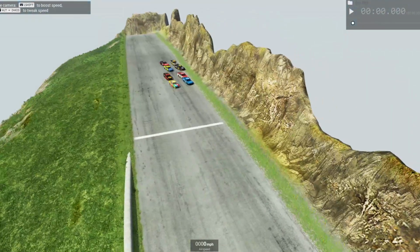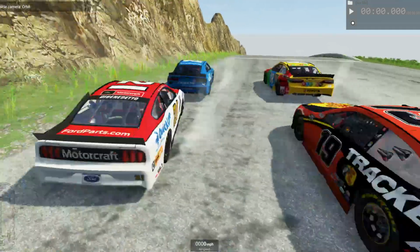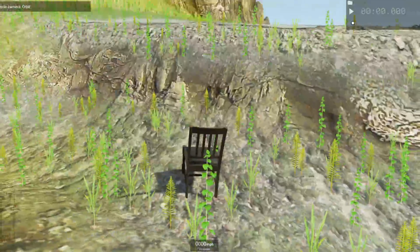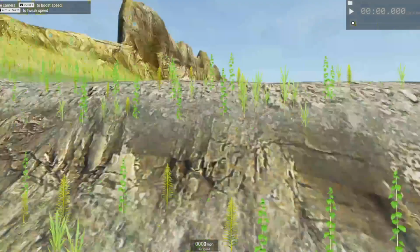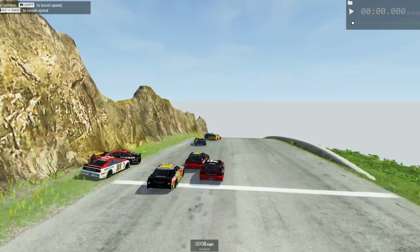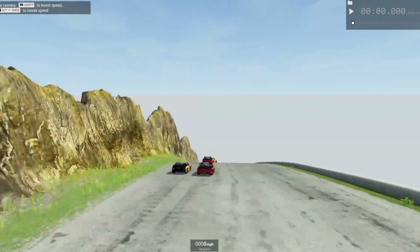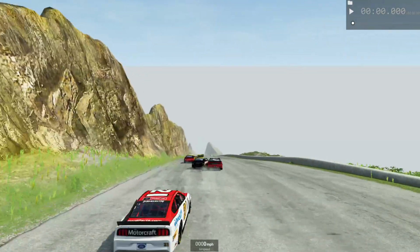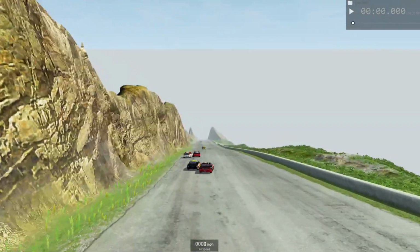Here we go. Green flag in the air. Oh, my bad. I forgot to set the AI. Hold on. Okay. Here we go. Good start for pretty much everybody except Martin Truex Jr. and the 21. They're getting into each other. Tony Stewart and Jeff Gordon get into each other briefly. Oh, no, it's still going on here. They're still running into each other.